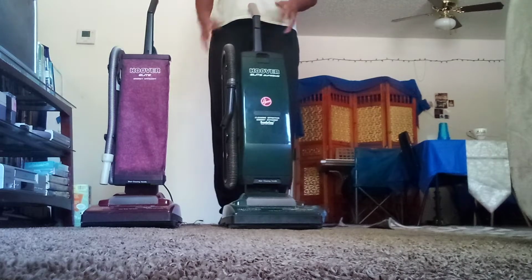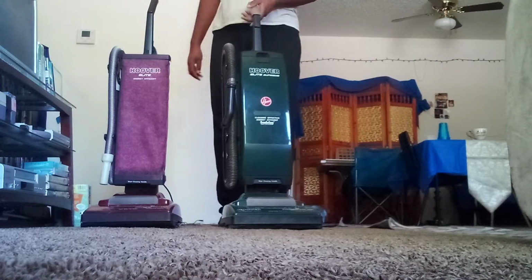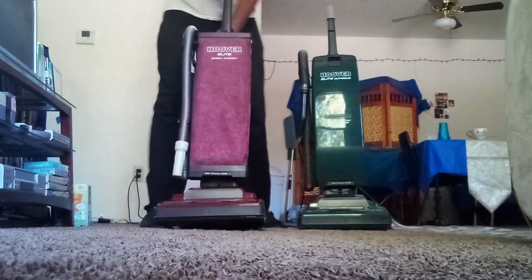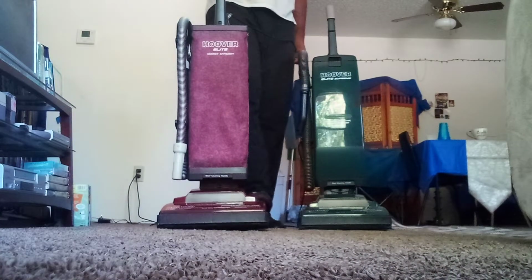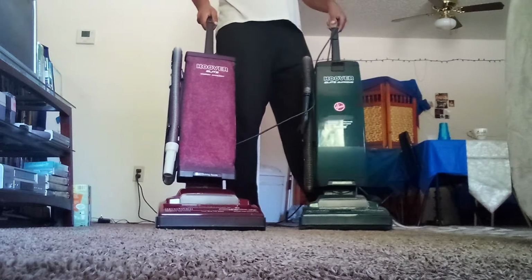I take that back. It wasn't this vacuum. It's the Hoover Preferred that needs the motor bearings. And then here's everyone's favorite, the Hoover Elite. This is the classic one right here, man. Hold on. I didn't do it with this one, but here, just in case you can't see it.